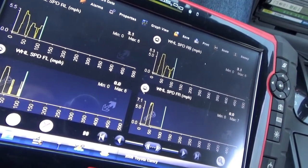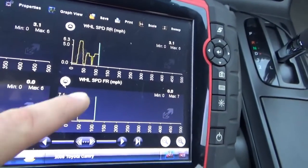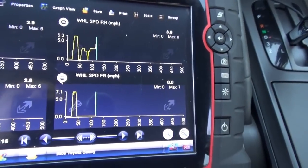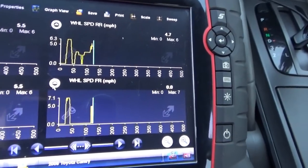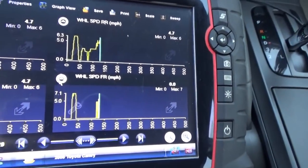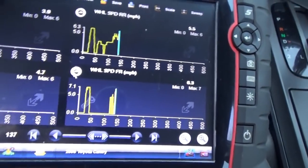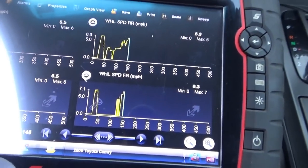There you go. The front left is turning on. The front right is still stuck at zero until we get to, well, I see 4.7. So is this a classic, you know, rust buildup under the sensor?